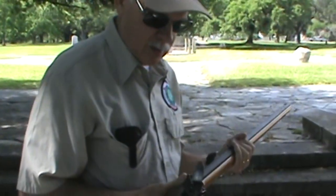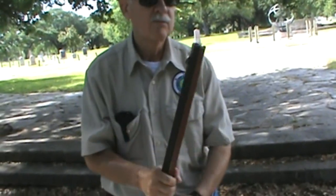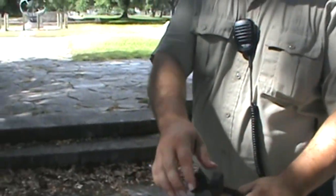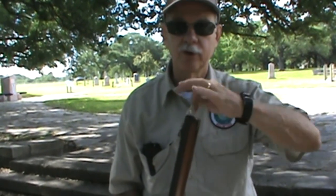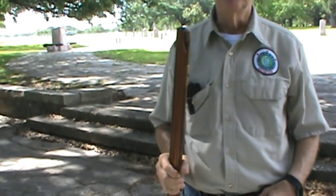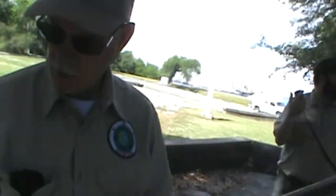I got you. What caliber? It's a 50 caliber barrel, and it shoots a 49 caliber ball made out of that right there, with the bullet mold that goes to it. And this is an actual rifle, so there's rifling in it. Whereas most of the weapons that were used were smoothbore: muskets, shotguns, fowlers, that type of thing.